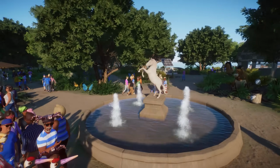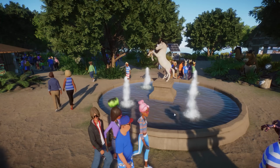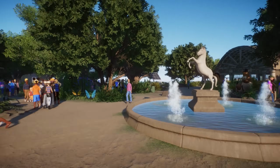VFXs, I really need to add those because it looks so much better and it really brings the whole fountain to life, and it works so well with this beautiful horse. So just some small little details can change so much for a little fountain.